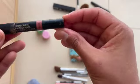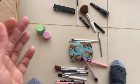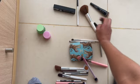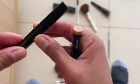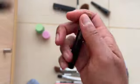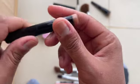Nude Stick Lip and Cheek in Belle. It's like a pink. I didn't use it. It's very creamy. Laura Mercier Shadow Stick in Strapless. I didn't use it, but I used this one, the Bobbi Brown Longwear Cream Shadow Stick in Golden Pink.